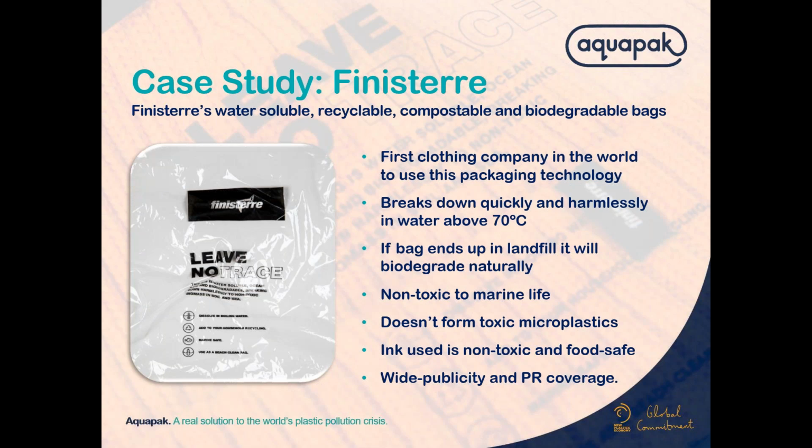Finisterre have got a lot of good publicity from this, and they've publicized it fairly widely, and that's generated a huge amount of interest in the bag and with us as a solution for the fashion industry, which has been leading us to be a partner of IWP, which we're delighted to be.